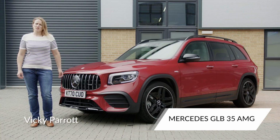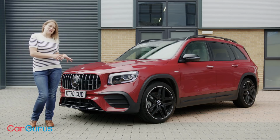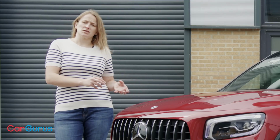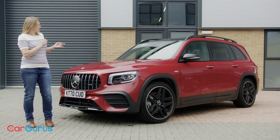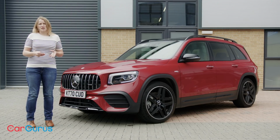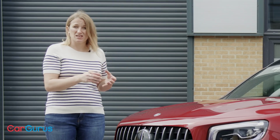It's always been a bit puzzling to me why there aren't more compact seven-seaters like the Mercedes GLB. The only other car that does something very similar is the Land Rover Discovery Sport. But other than that, at a similar price, you're looking at bigger five-seat SUVs like the Audi Q5 or the Mercedes GLC, which to be fair are only a couple of centimetres longer.